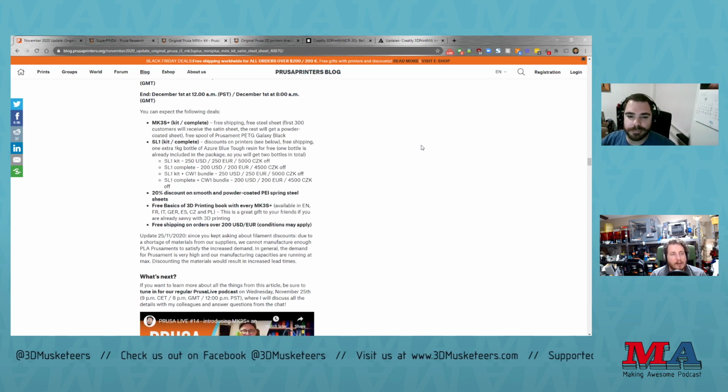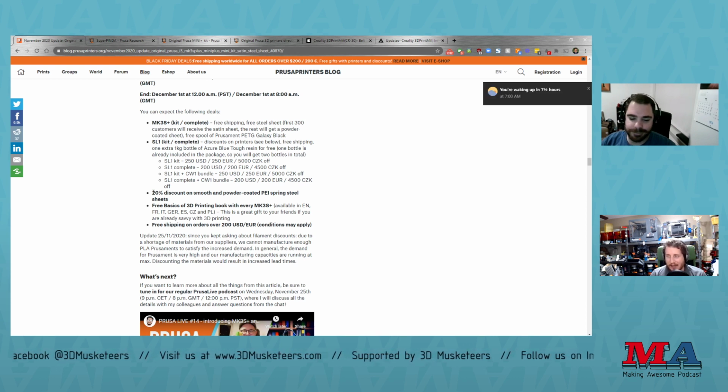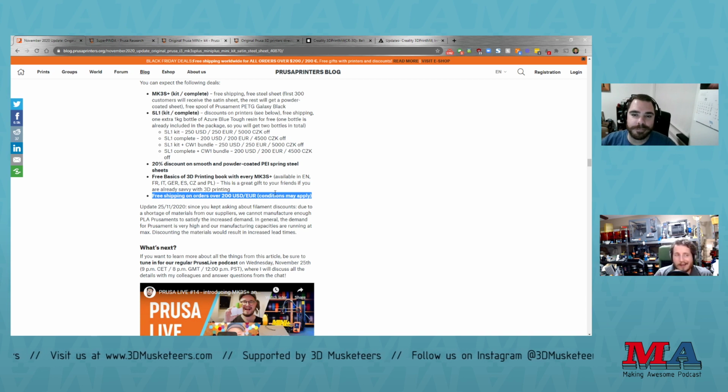So, as always, they did free shipping on everything over $200, which is awesome. A 20% discount on smooth and powder coated PEI sheets, which was funny because we wanted at least one of the textured beds for the mini. It was cheaper to add the bed separately than it was to bundle it with the printer. How that makes sense, I don't know, because they didn't update it. So it's still a $30 add-on to the printer, but it was a $23 add-on if you did it through the parts store. So yeah, I'll save my $6 where I can. And the big deal for us was free shipping on orders over $200.